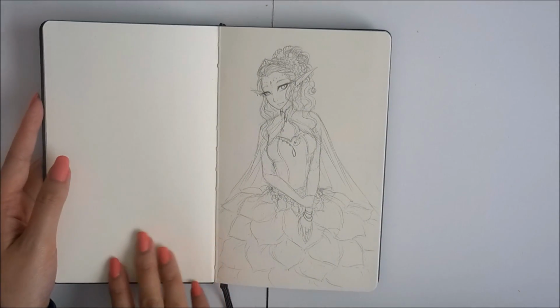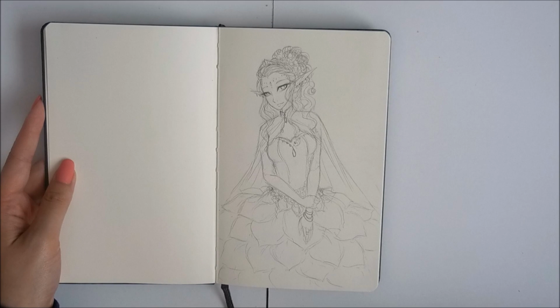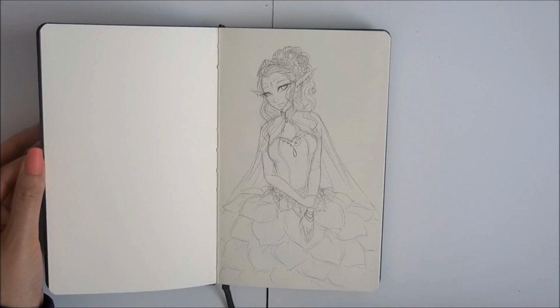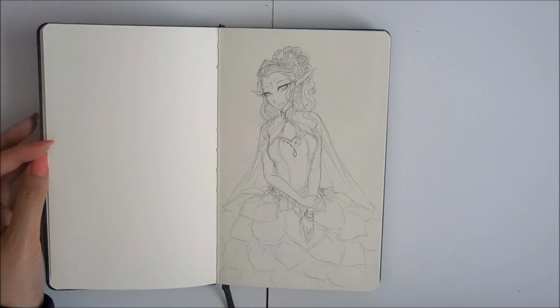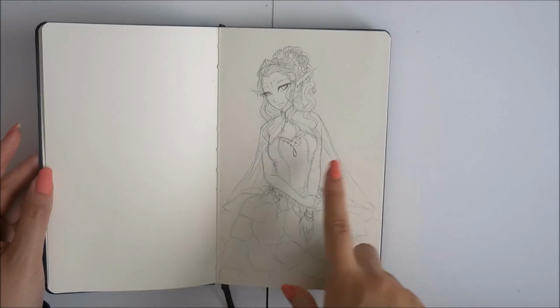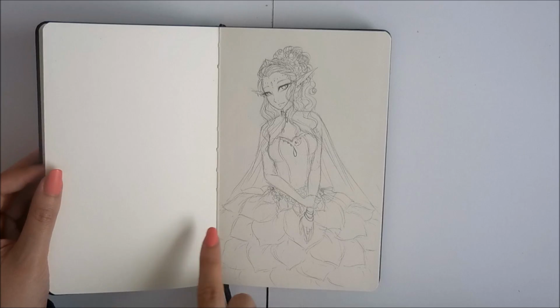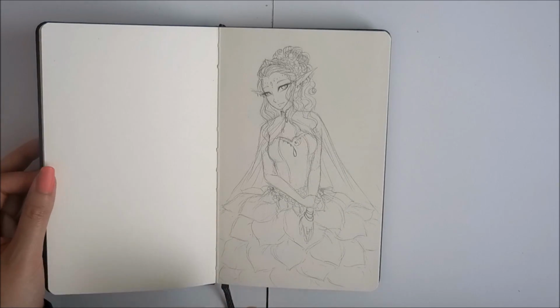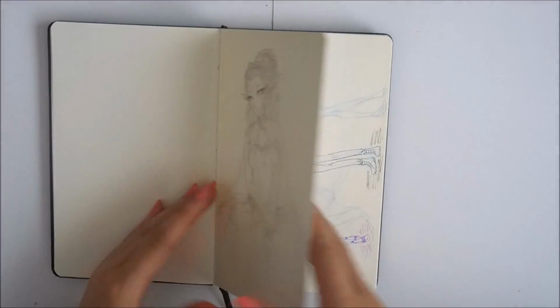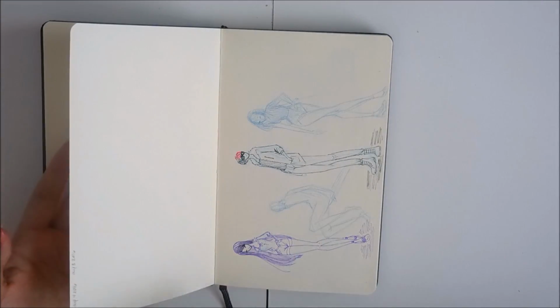So the first one, this is the one I drew on the plane, and it is an elf. And I was inspired by Epic. If you watch the animated movie, if you remember the Queen, she had a really nice petal dress. So I was inspired by that. And I was gonna do something with watercolor here, but I didn't get a chance to yet. I really want to though, so that's something to look forward to. That's why I left this page empty.